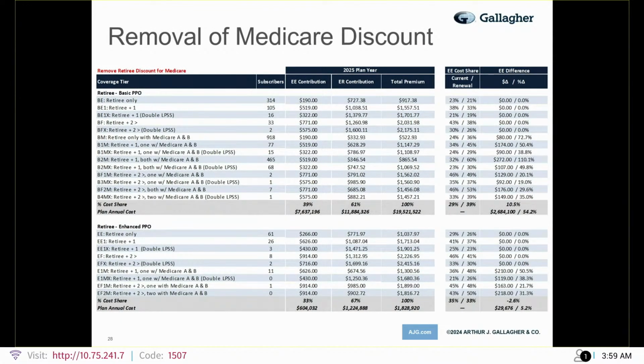So the next couple of slides are just going to illustrate the removal of the Medicare discount. We put this first because it's probably the easiest one to explain. It is just a premium change to the retirees. So what you'll see here is the proposed 2025 premiums that align with the retirees who do not have Medicare Part A and B. They would pay the same amount as retirees that have Part A and B. And you can see that all the way to the right is going to be the differential in monthly premiums by aligning those retirees' cost share.